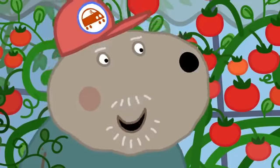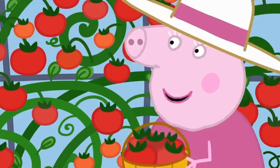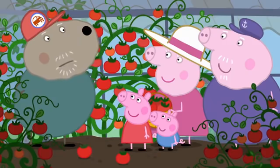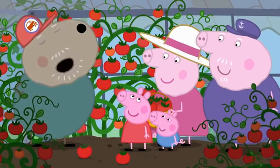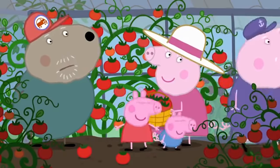I know a great recipe for a tomato salad. Lovely. Can you make it for us? The problem is, my recipe needs basil, and I haven't managed to grow any basil. My grandpa has lots of lovely basil. Really? Oh, yes. Grown heaps of the stuff. Let me show you.